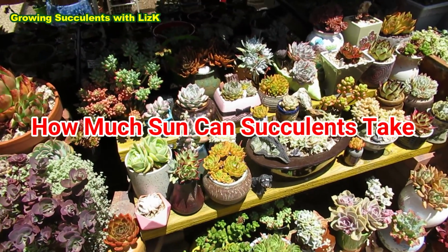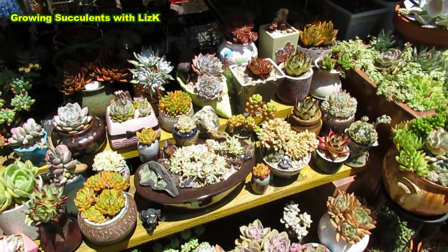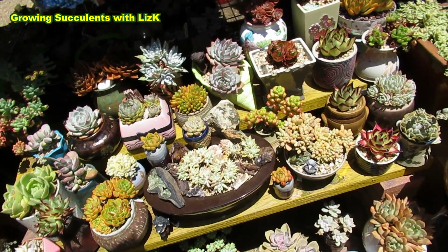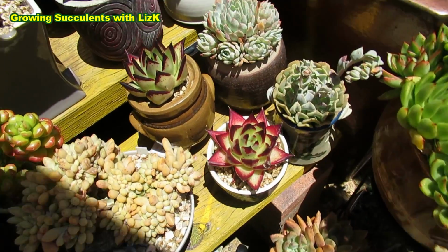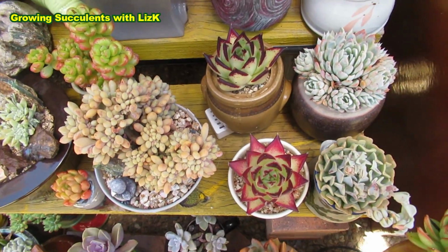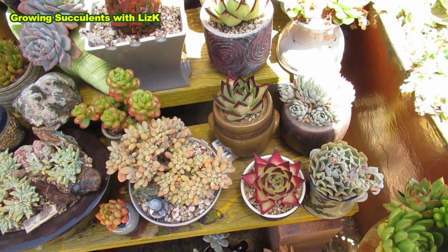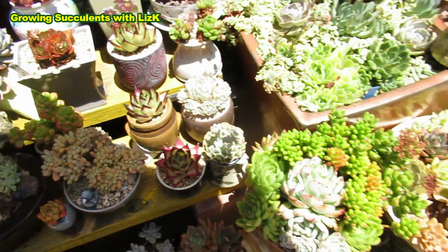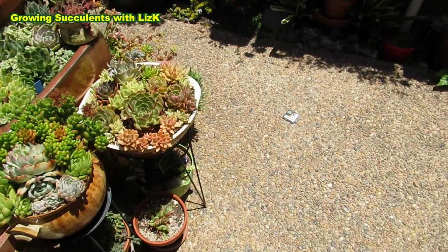How much sun can my succulents take? So they're all just out here in the open, and look at that beautiful ebony. Look how red that is. So if I cover it, look at that. Oh, I've got an umbrella because it's really hot. I can't go walking out here when it's this hot because I'm gonna get cooked, and I'm getting too old for playing in the sun.